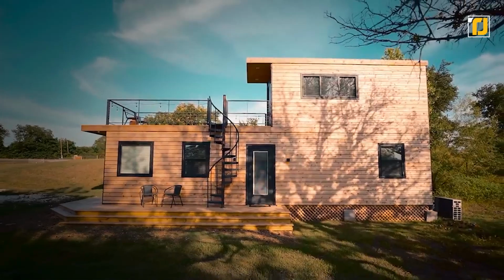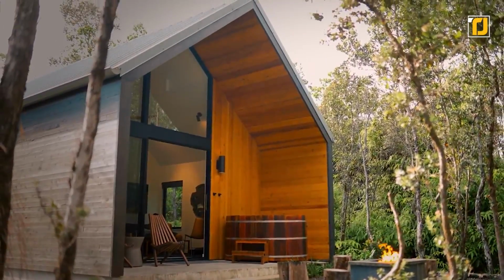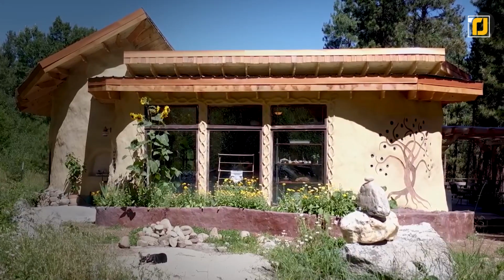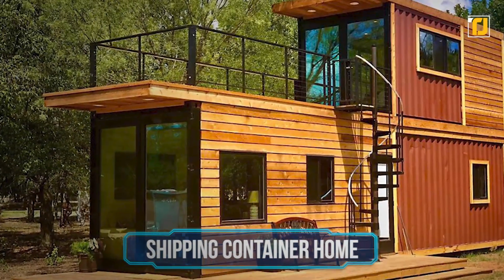it looked cool. From homes literally built inside a shipping container, homes that incorporate the beautiful nature around them, to homes that are more traditional and just work. All of these are amazing in their own way. Let's get started. Number 12.